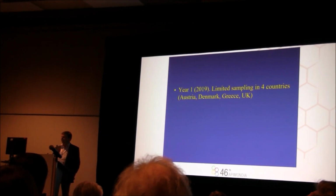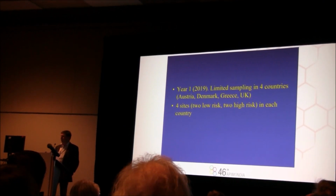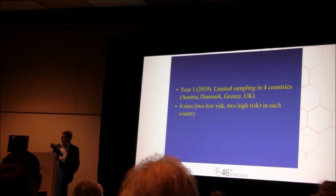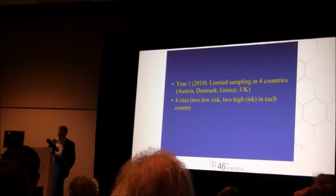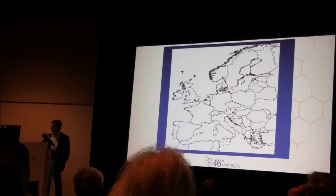So in year one, we're sampling in just 4 countries: Austria, Denmark, Greece, and the UK, and in each country we picked 4 sites, and we aimed for 2 low risk, that is in hopefully semi-natural vegetation, organic farmland, something like that, and 2 high risk, which would be arable farming, in each country, and 3 colonies on each site, and there they are.